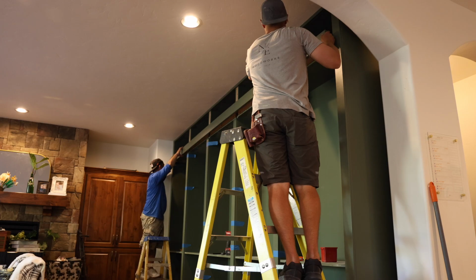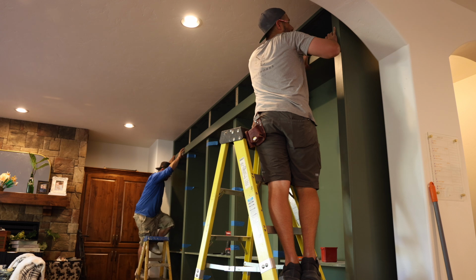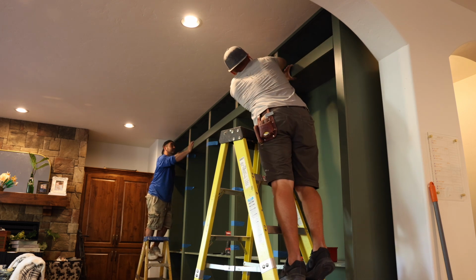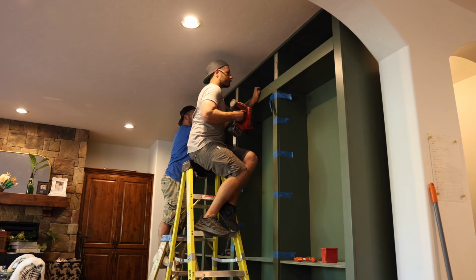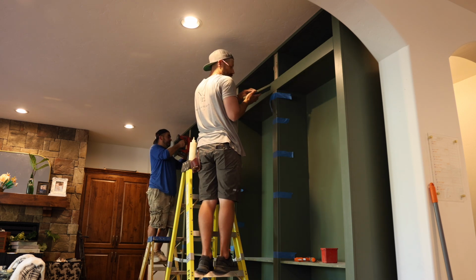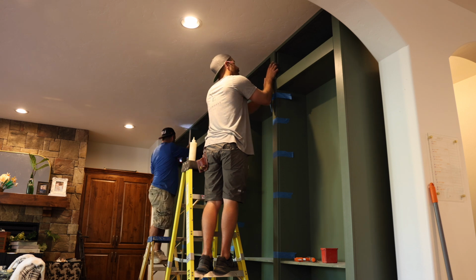Here we're setting that lock rail, the one that I dropped in the shop and broke and had to redo. And because it's up high, I did hit it with some brads, and again they get filled and touched up afterwards. And then just throwing in these center stiles up high, and we're pretty good to go.